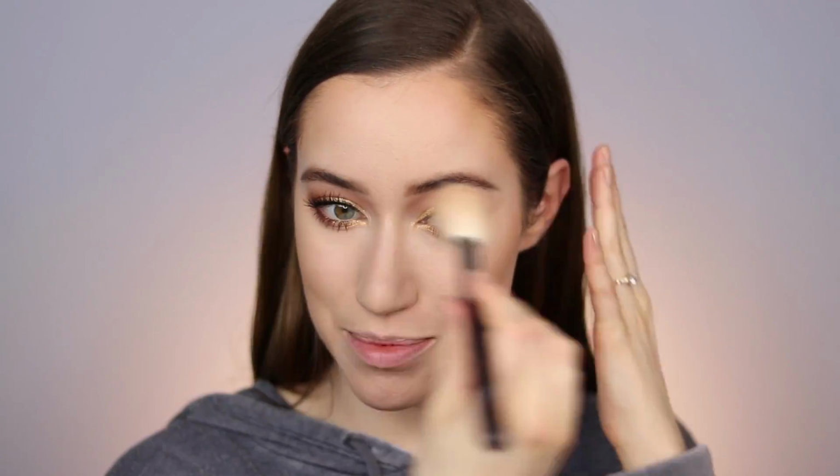I'm also going to apply it in the hairline. I feel like bronzer is the step where things really start to come together when you're doing your makeup. Is that just me, or do you guys have like another step that you feel like once you do that, you start to really see the full look?